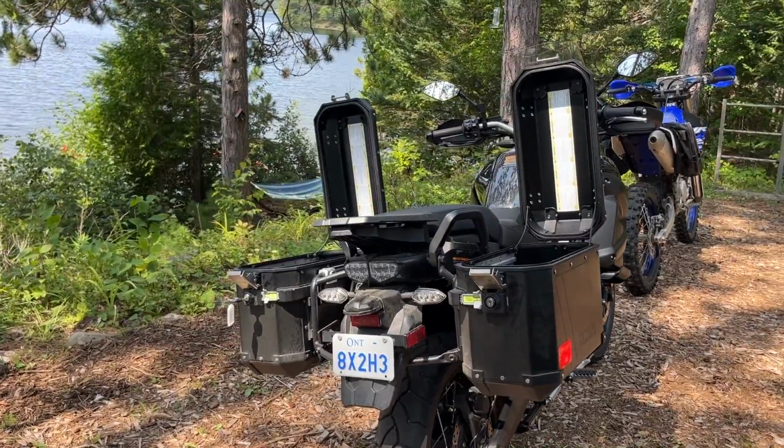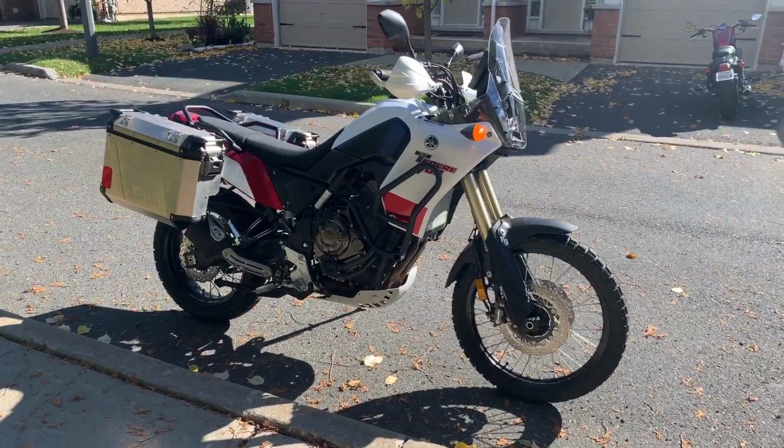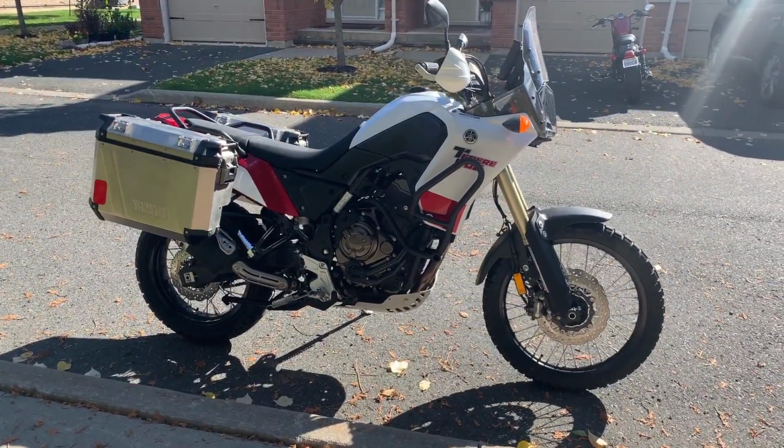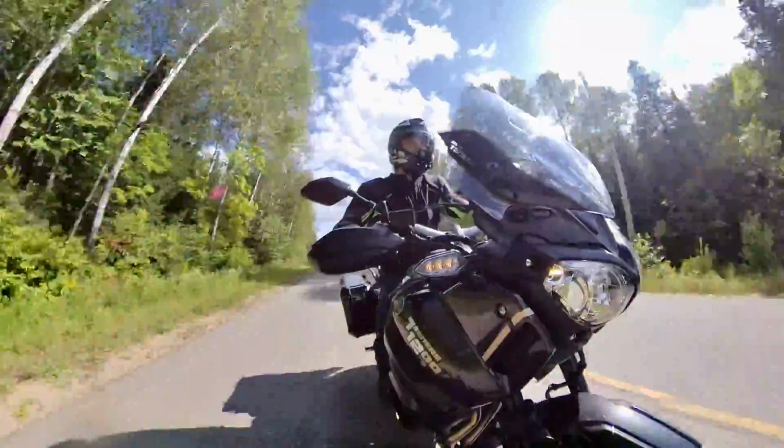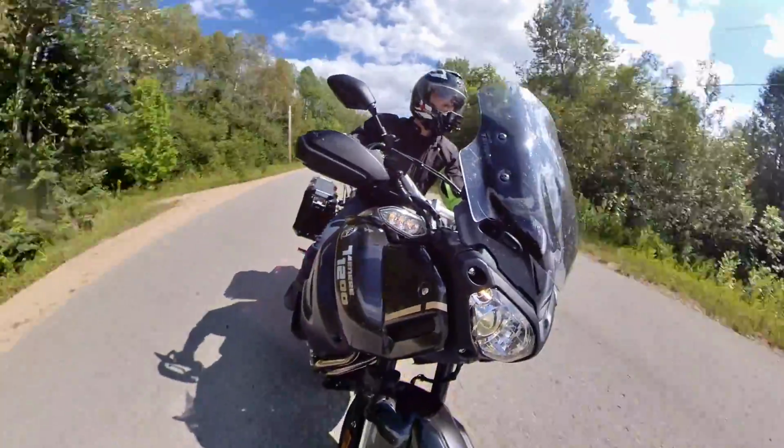Wow. The T7 with bags, engine guards, and center stand would come to about $2,000 less expensive, but would be far less touring equipped. I dare say in Canada, the Super T is the better deal. In the States, it's debatable.